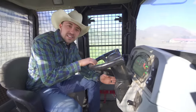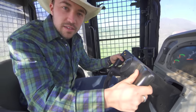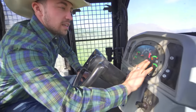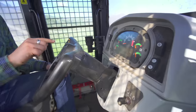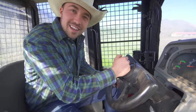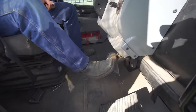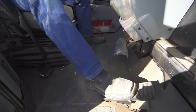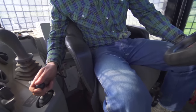All right, so now we're on the inside of the skidgen. Let me show you around. This is the steering wheel, and this is basically what's used to drive the skidgen around. And if you look right up here, this is the dash, where all the gauges are. And if you press on this button right here, that's the horn. You see that? Now look down here by my feet. This is the brake pedal, and this is the gas pedal. And then right here, there's this little lever. This controls the blade up at the front of the skidgen.